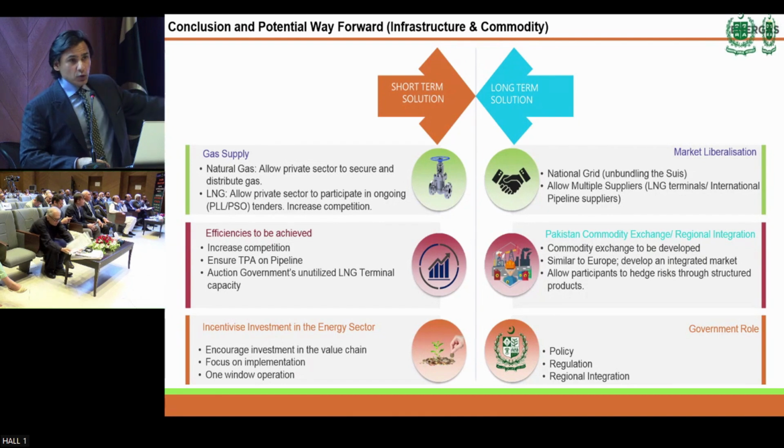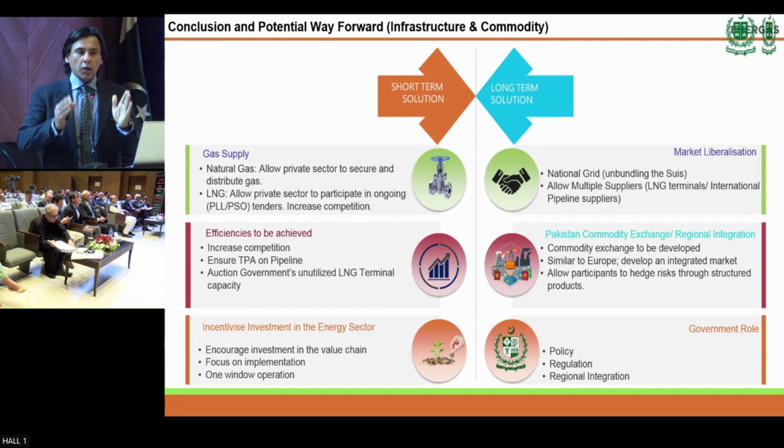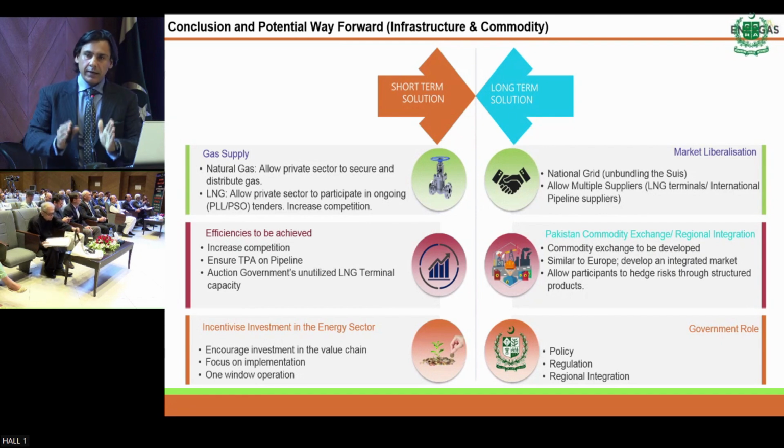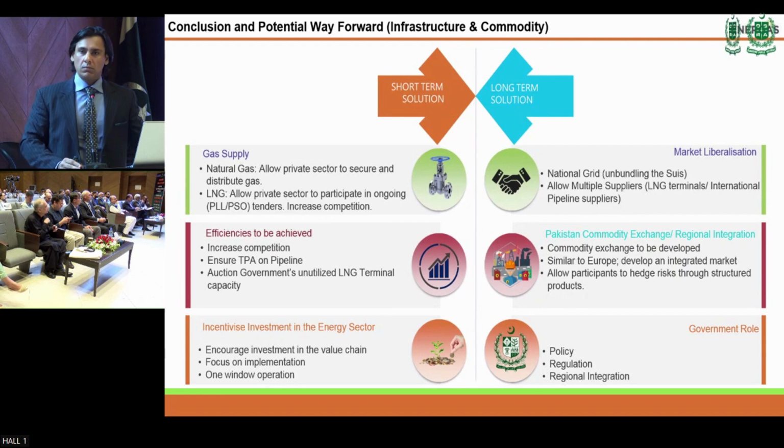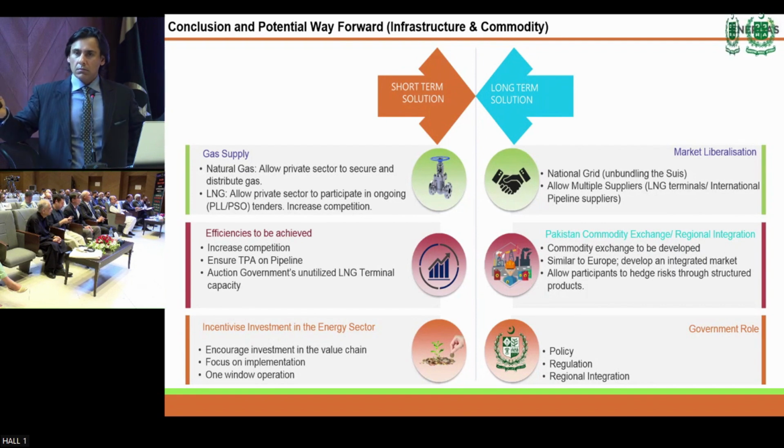So what do we need to do? I think we need to liberalize the market by first unbundling the monopolies. For the LNG sector and the private sector to operate, if you don't have a transmission network unbundled, it ain't gonna work. It hasn't worked anywhere else. It ain't gonna work in Pakistan. You've got to unbundle. The transmission network, give it to SSGC, let them run it.